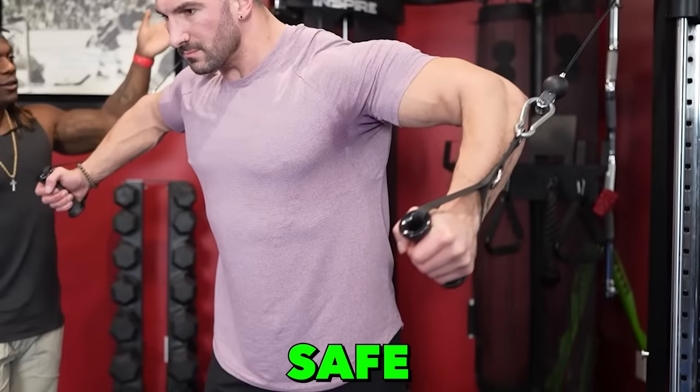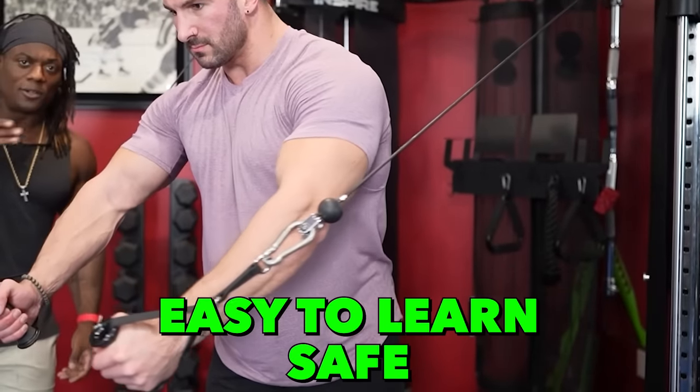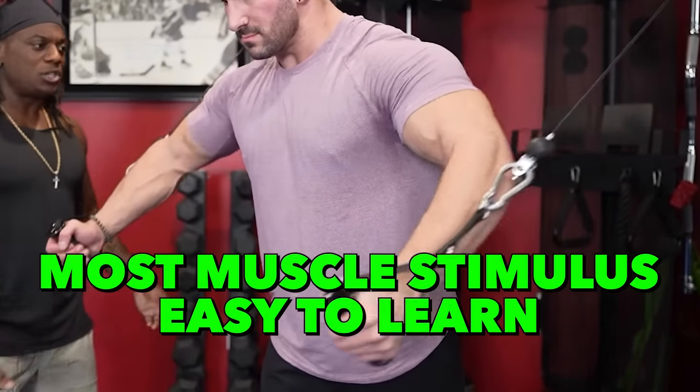Before we get started, here are the parameters. It needs to be safe, easy to learn, and it's gonna give you the most amount of muscle stimulus on the lengthened portion of the lift. So guys, let's get into it.